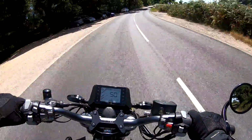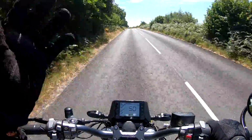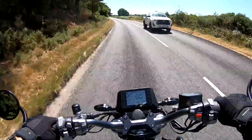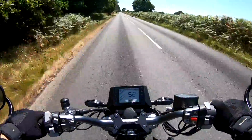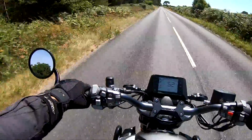Round the bends it feels very sure-footed with the CST tyres. It's a very, very bright day today, as you can see, and that dash is extremely clear and easy to read. 50 miles an hour, 6th gear, revs, all that sort of stuff is very easy to see.